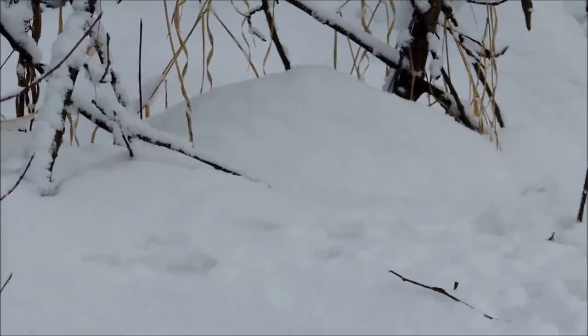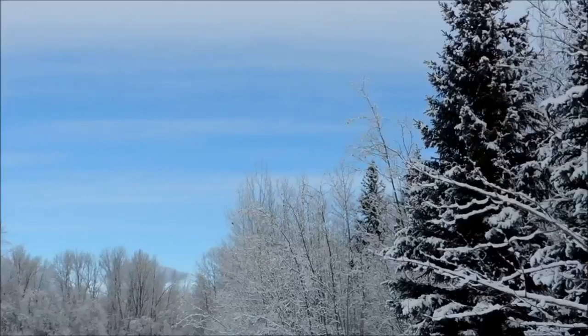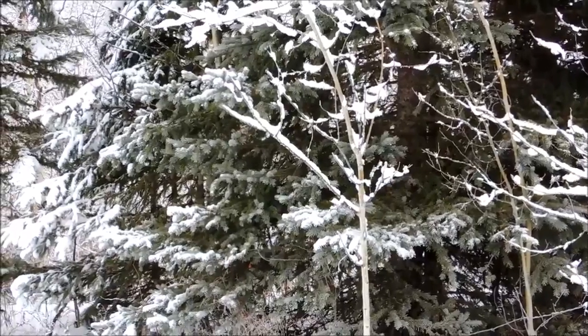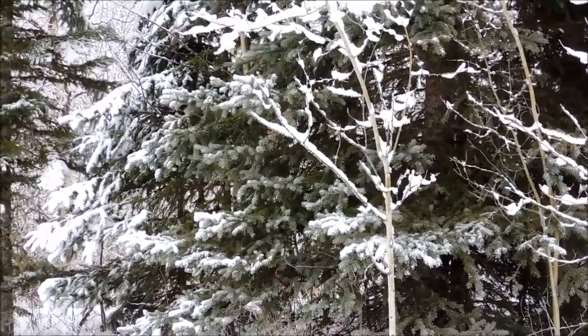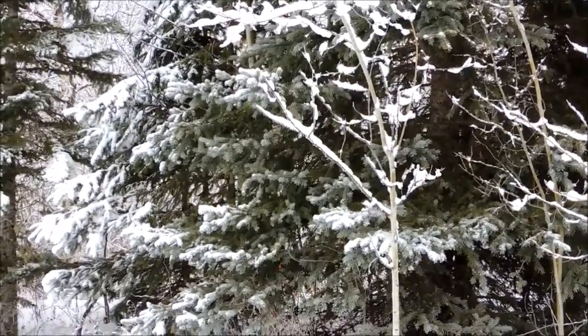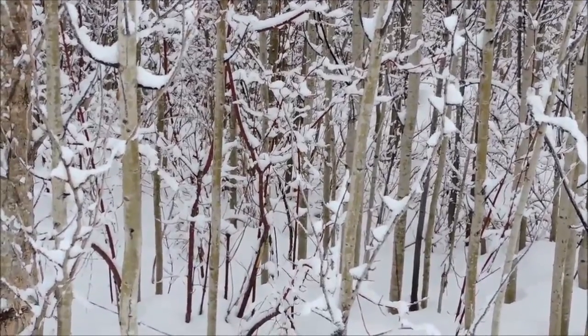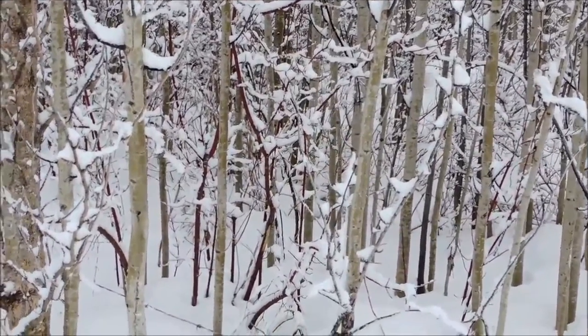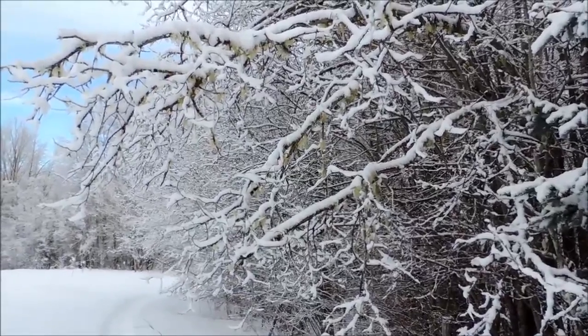A little rabbit, quite active, chewing on those little limbs last night. Frosty trees with a few remaining red rosebuds. A few new red willows standing brightly in the new snow. Anything with color makes a brilliant statement.